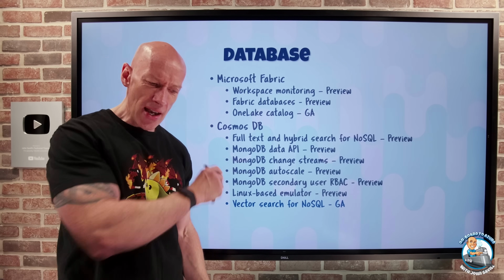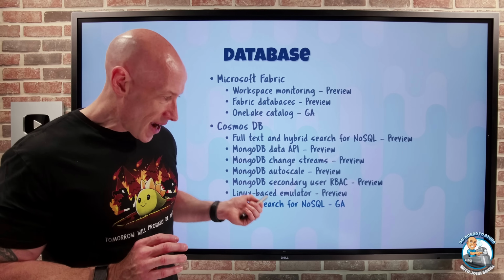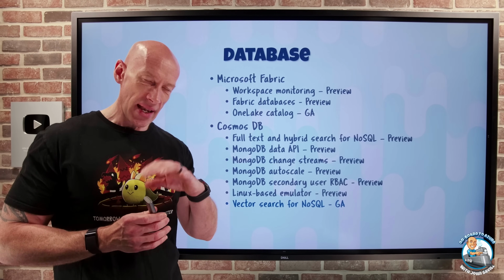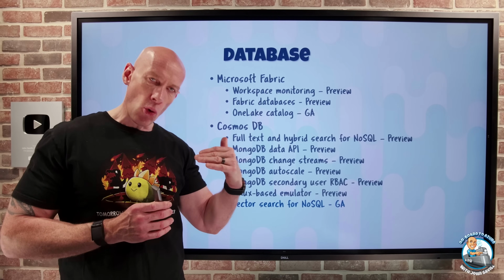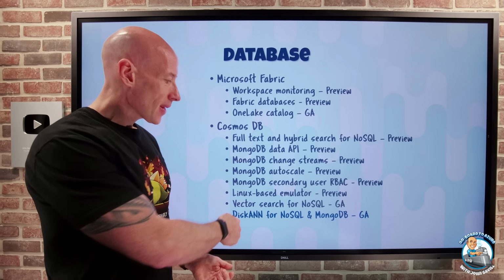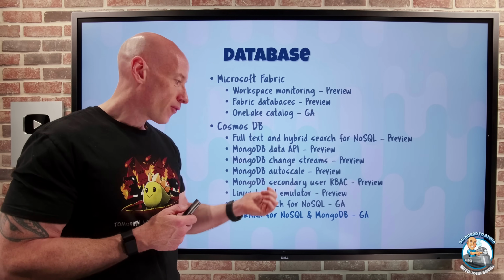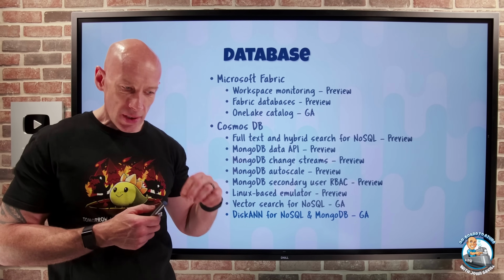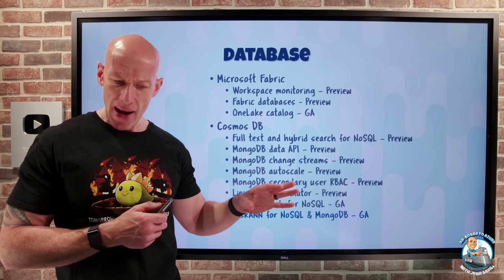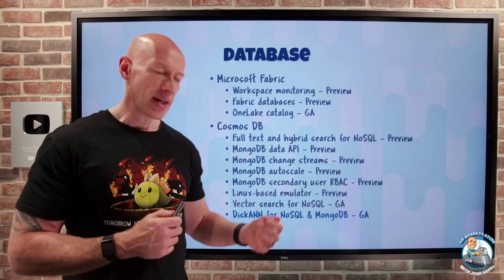There's also a VS Code extension for Cosmos DB when we talk about developers. Vector search for NoSQL: once again, there are more options available for performing the index and finding nearest neighbors, but also the DiskANN, like we talked about earlier. We have that ability for both NoSQL and MongoDB to use that Microsoft Research-created, very high performance, very low latency, very high accuracy ability to find the most relevant data available.